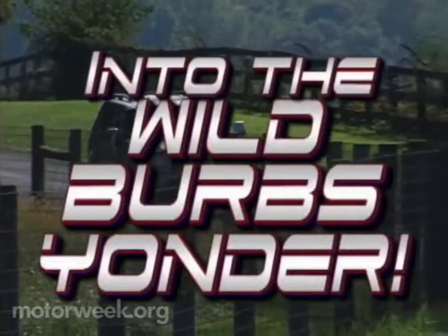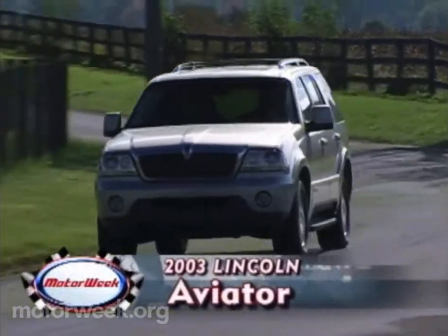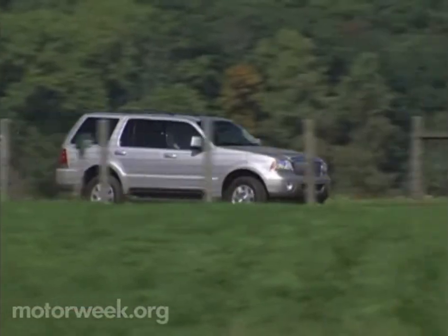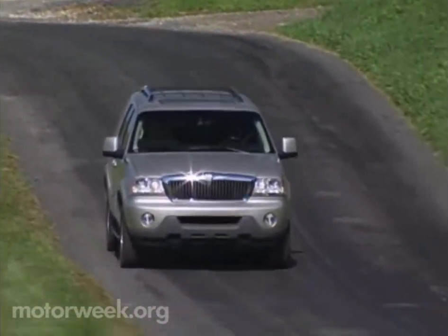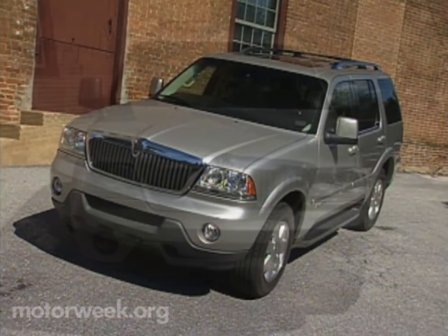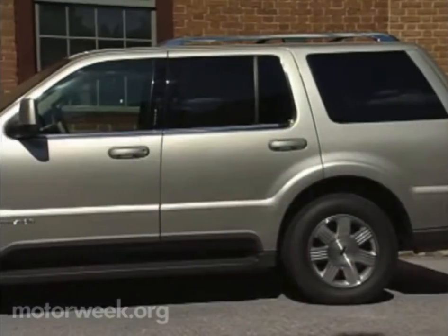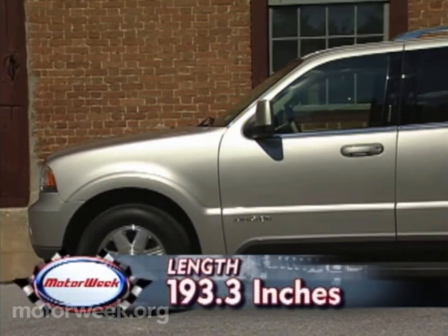It had better reach liftoff since Lincoln wants to fly 35,000 copies of this 2003 Aviator into upscale garages during the first year. To do so, Lincoln has equipped the midsize Aviator with most of the luxury fittings of its full-size kin Navigator, and the styling as well. The Aviator is almost a dead ringer for the Navigator thanks to family styling cues like the wide chrome grille, quad headlights, and inset fog lamps. But with a length of 193.3 inches, the midsize Aviator is over a foot shorter.